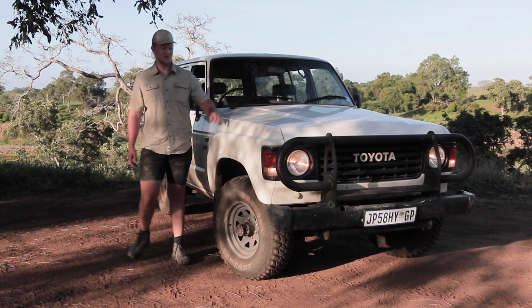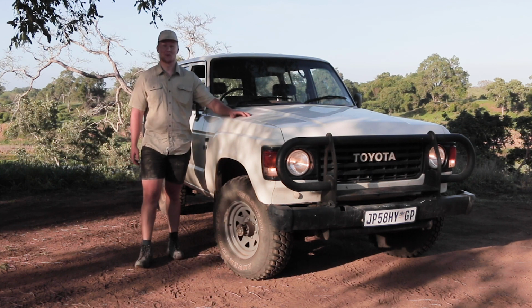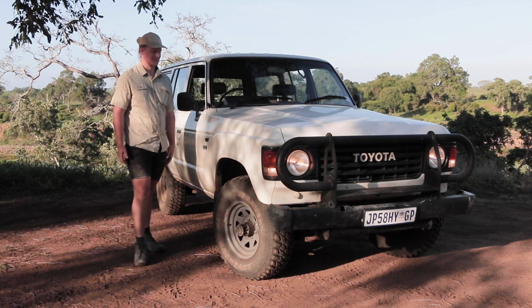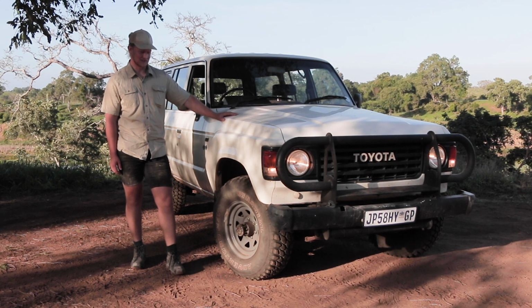Good morning and goeiemorgen from South Africa, where I have gone not just to wear my safari outfit or to escape the ever more tense German Corona winter, but also to buy yet another beautiful, dilapidated 1980s off-road icon. This one, of course, being the Toyota Land Cruiser.